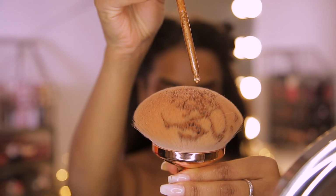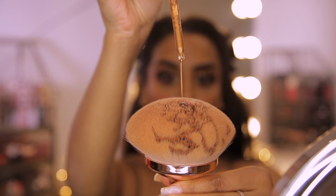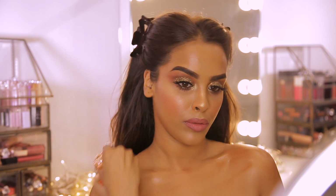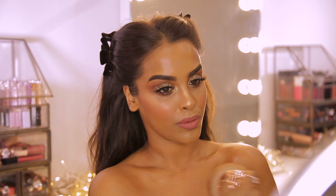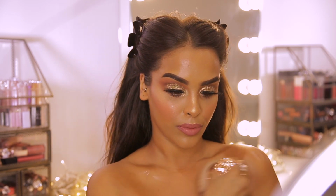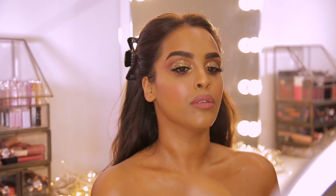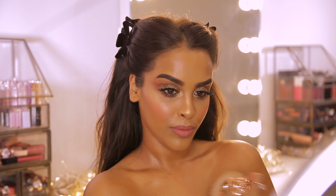And I'm going to be using a little bit of my C.Y.O body shimmer oil on this Iconic London big brush because we are going to be bronzing up our décolletage. I think that's what it's called. I love doing this. It gives me like summer vibes. This body oil is insane. It's my second bottle. I love it. It gives me the perfect amount of bronze and it's got that glistening factor to it. It's just super sexy and I love it so very much.